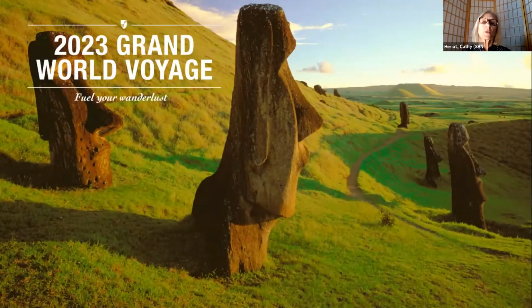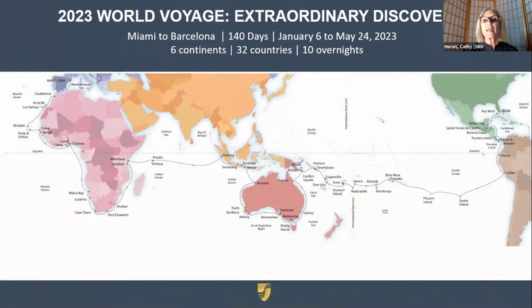And then we move on to our 2023 Grand World Voyage. So again, this is Miami to Barcelona. The departure date is January 6th of 2023, and it's for 140 days. As you can see, you depart out of Miami, and then you'll transit the Panama Canal.